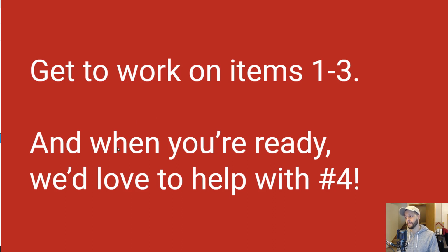And when you're ready to take that step towards learning PLC skills, you don't have to have items 1 through 3 perfected before you can work on number 4. But you do need to start working on those ASAP. And then when you're ready, we'd love to help with number 4.